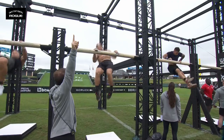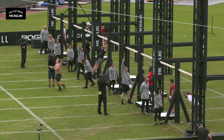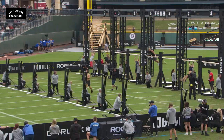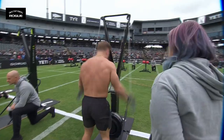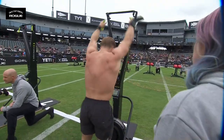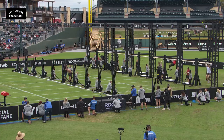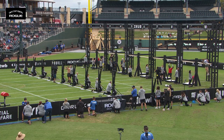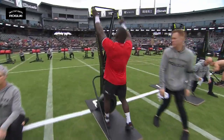This increases the surface area of their hand and allows them to get up and over for more consecutive reps. Noah Olson will be the first man to move to the 40-calorie ski erg. Again, we're having some technical issues with our scoring and graphics. As soon as those are solved, we will have those on screen for you as Chandler Smith is wrapping up his set of 20, and he will join Olson on the skier.